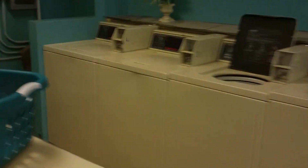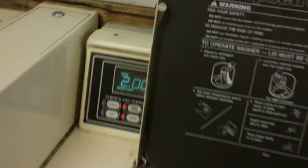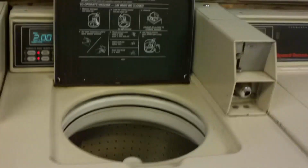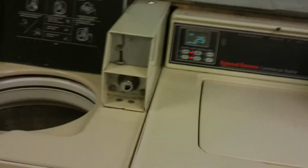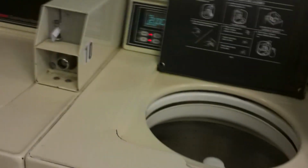So I'm gonna come back and we're gonna take a look at how the dryers perform. Again, we got 32 minutes for a job most washers can do in 18, and each one is $2. So nothing special there in that price point. It's pretty much of the norm. And this one looks like it's been vandalized somewhat.